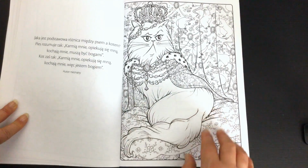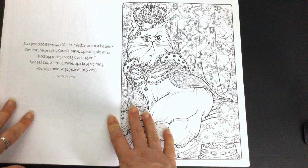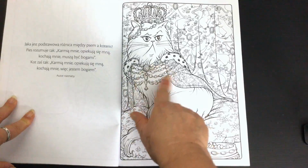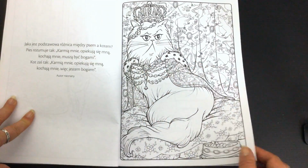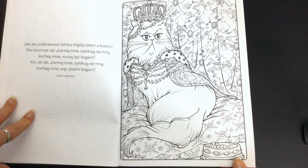I used to have a Persian cat, and I always used to call her the Queen of Sheba. And I think, you know, if she was alive, I think that's what she would have liked to wear, because she was very much treated like royalty and thought she was royalty.